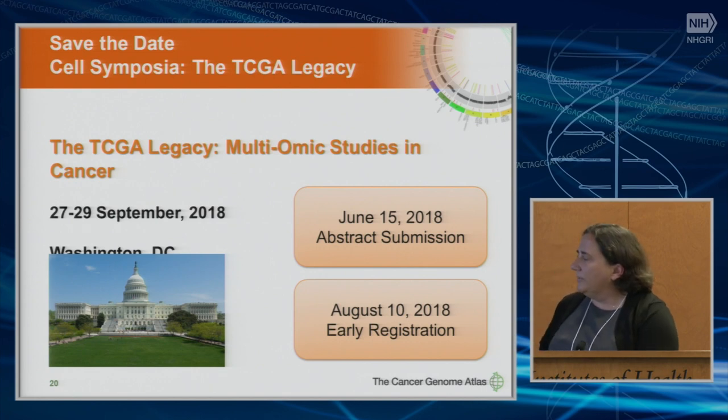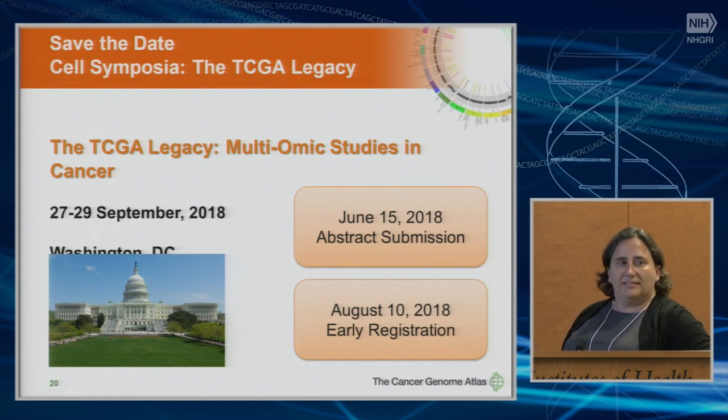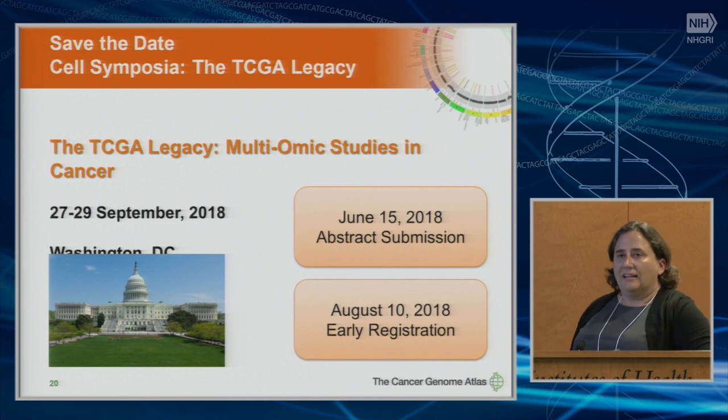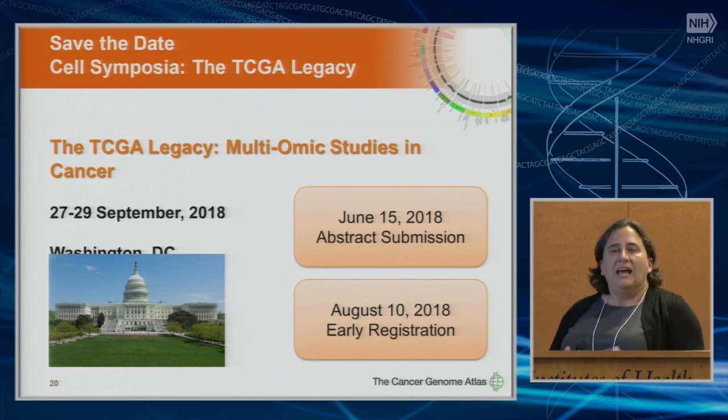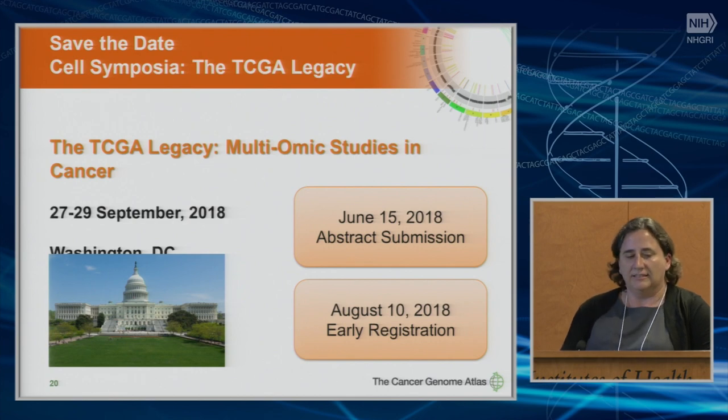Just a final thing, a save the date: there's going to be a Cell symposia about the TCGA legacy here in Washington, D.C., a little over a year from now. So if you're interested, please keep your eye out for that announcement. A lot of these PanCancer and PCOG papers that I've discussed will be out at that time, and it's a good time to come together as a community and take a look at what the legacy and impact of TCGA is.